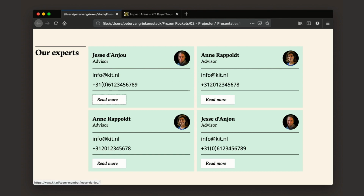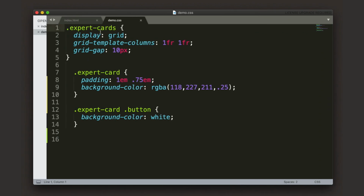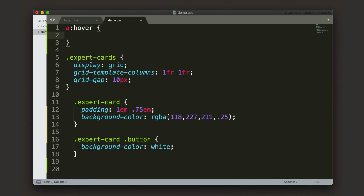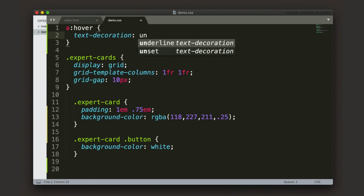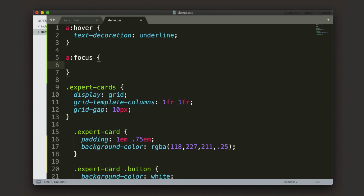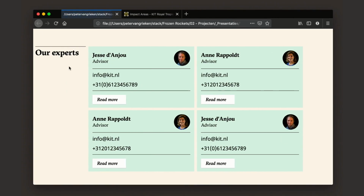So not much there, no hover styles. Of course, we can add an underline for hover, nothing fancy. This is one where you want to stick to conventions probably. And we add a focus style. And instead of removing the outline, let's make it a bit more explicit. Because we want those keyboard users to also, well, like this website.